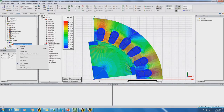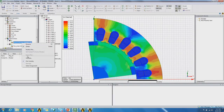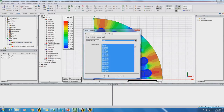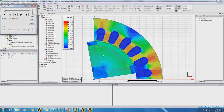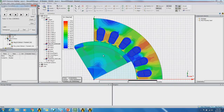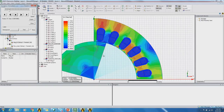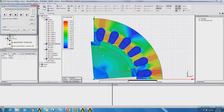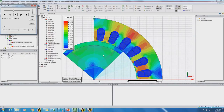And I can right click on this, let me hide the flux lines. I can right click on the plot and choose animate, and I can animate it versus time to see how the flux density changes as the rotor rotates in time. So in this case, it's a very dynamic situation because we have a time dependent excitation, and not only do the winding currents change in time, but the rotor is also rotating. So the flux density is very dynamically changing because the flux linkage is changing and the winding currents are changing in time.